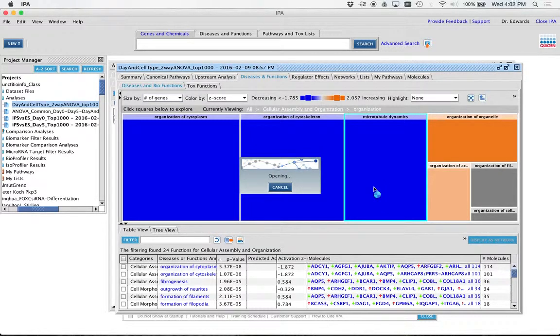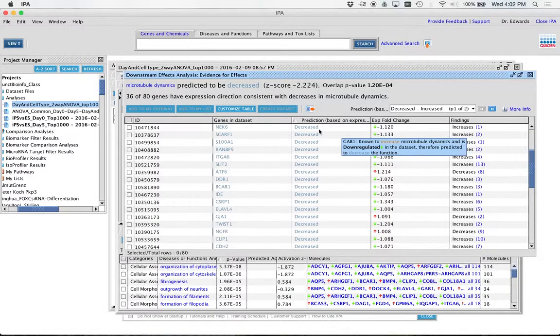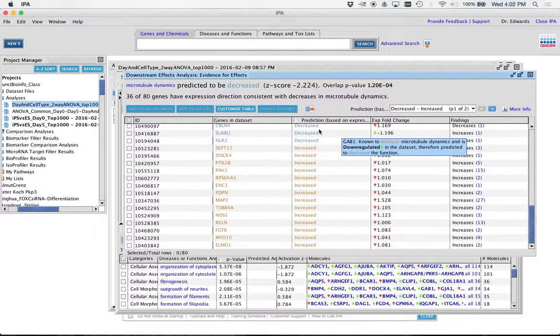As I keep going down and down, basically what this is doing is it's producing all those genes in our gene list, those 1,000 genes that we put in, that are associated with microtubule dynamics. Not only that, but it tells me here are all the genes associated with this particular biological function based on its fold change. So this is in the pluripotent cells. Based on the literature, this is known to decrease this process. And you can see as you go down, most of these are definitely decreased.